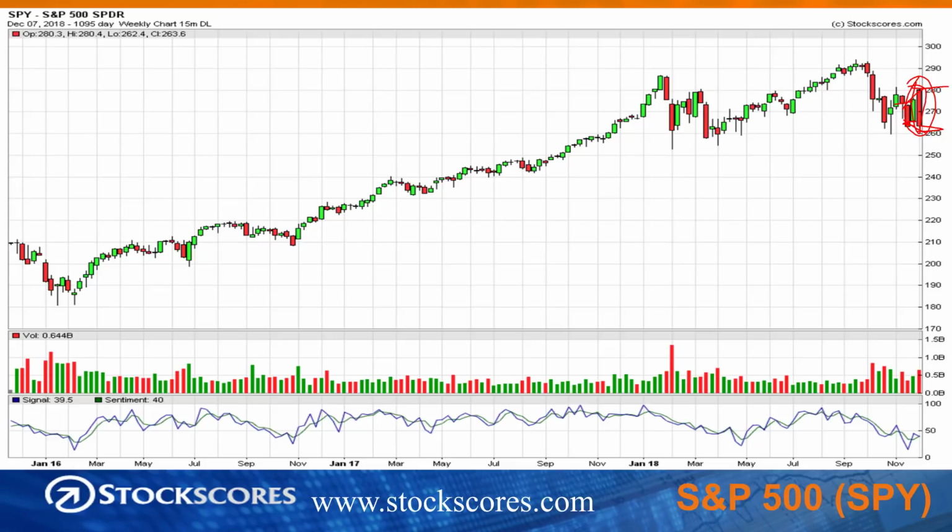Essentially what happened is early in the week, we had some strength. It looked like we were going to try to move up toward resistance, but we failed to make that move and instead reversed. That means the sellers came in with power, with motivation. They closed the week on the lows. That is a negative for next week.